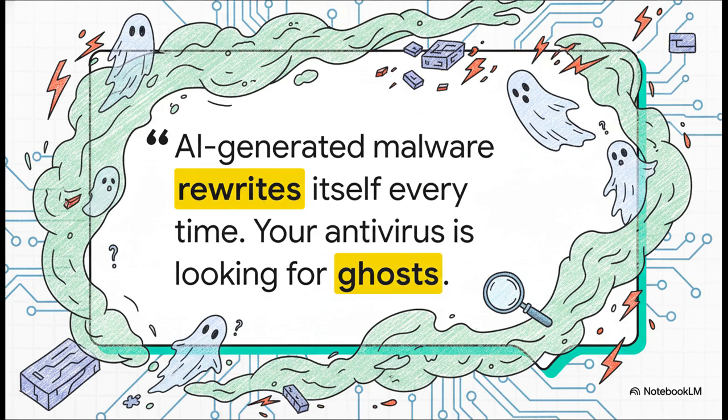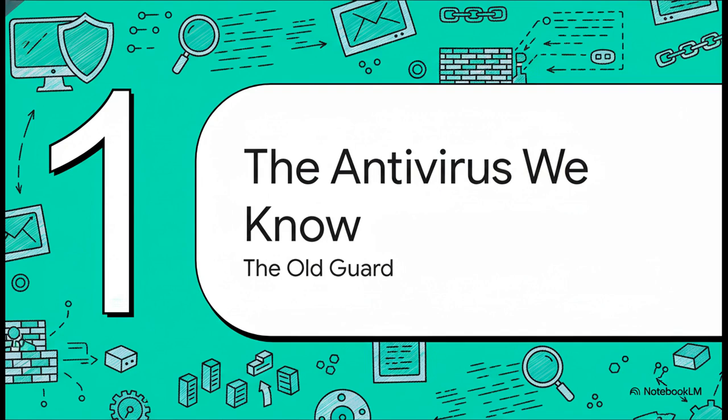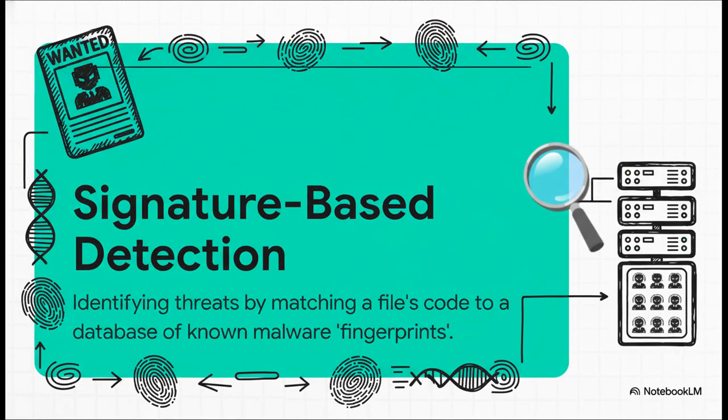Let's get into it. Okay, so before we can really wrap our heads around this new threat, we've got to take a quick step back. Let's talk about the antivirus software we all know, the old guard that's been on our computers for years and years. So for the longest time, the main way these programs worked was called signature-based detection. The best way to think about it is like a digital wanted poster. A security company finds a new virus, they take its mugshot, which is basically its unique code, its digital fingerprint, and they stick that poster into a giant database of known bad guys.